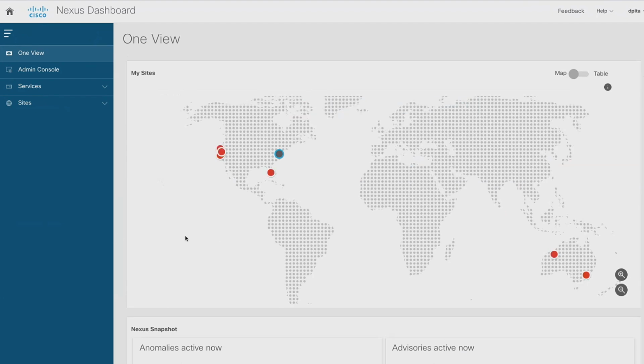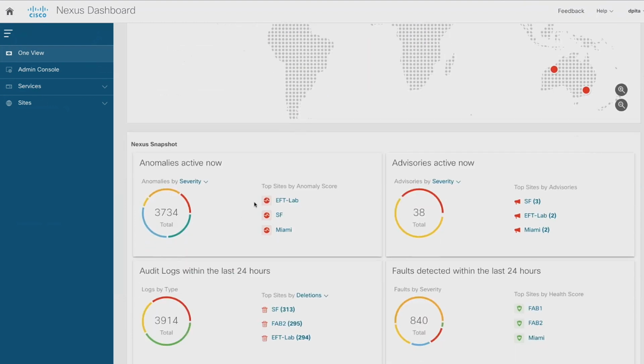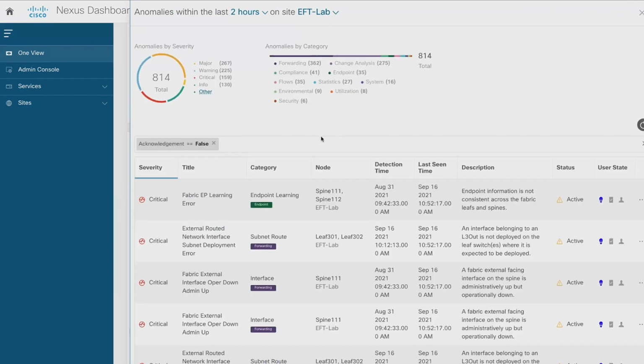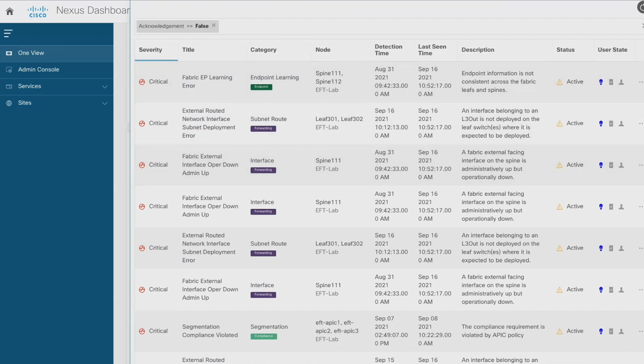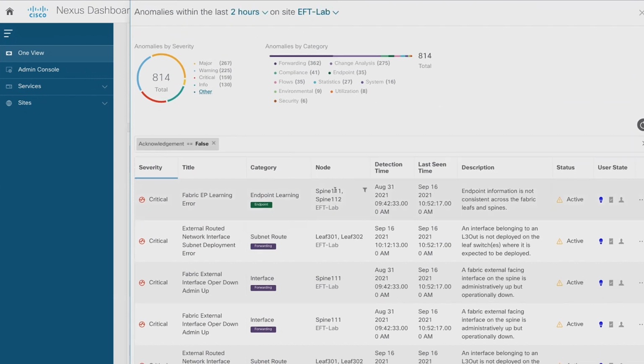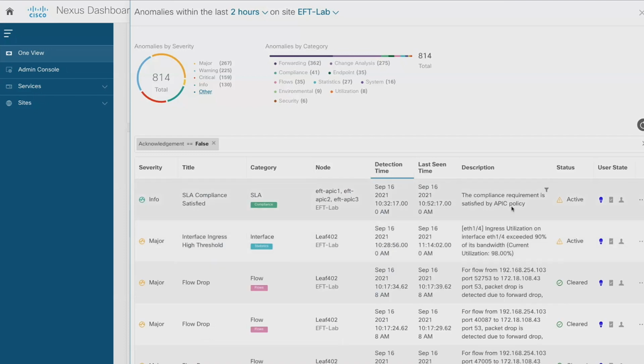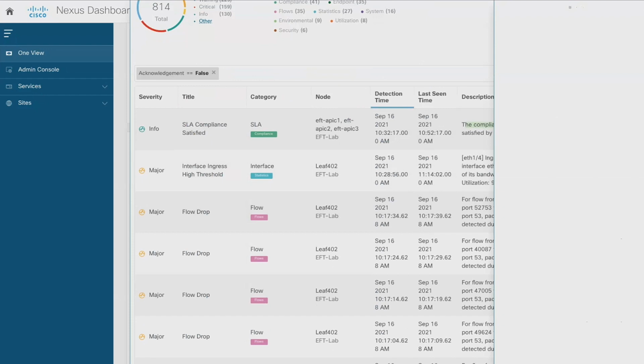So digging into what this capability actually brings us, let's go ahead and click on my top site with anomalies. So I'm automatically shown what my anomalies are by category as well as by severity, and I can change the time frame from the last 15 minutes to the last 24 hours. And all these requests are being proxied from the Nexus dashboard that I logged into to the Nexus dashboard that is hosting that particular site. So here I can see that this particular site, EFT Lab, has some issues with this spine, having a problem with endpoint learning. Some subnet routes are out of place. I can rearrange all of this information in real time based off of detection time. So there's some compliance issues going on, which we'll dig into later.